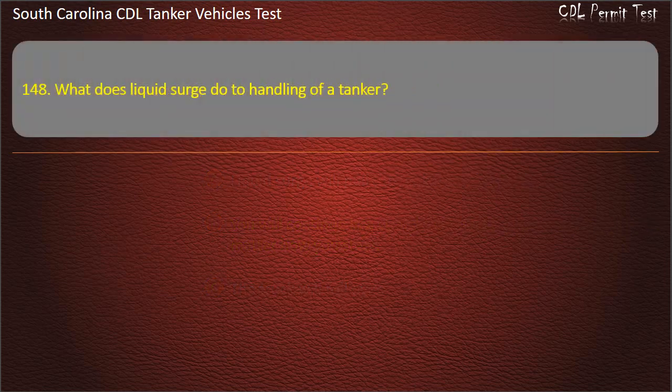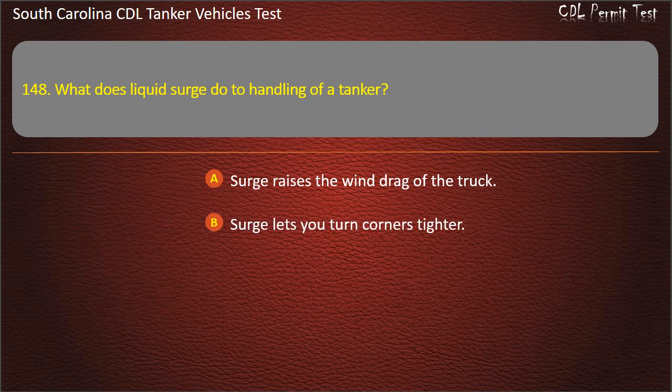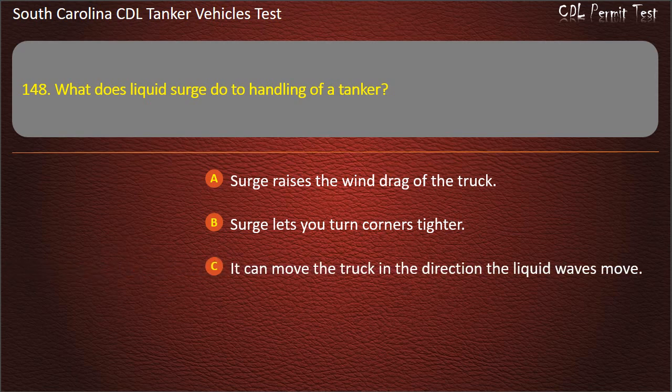Question 148. What does liquid surge do to handling of a tanker? Surge raises the wind drag of the truck. Surge lets you turn corners tighter. It can move the truck in the direction the liquid waves move. Answer: it can move the truck in the direction the liquid waves move.